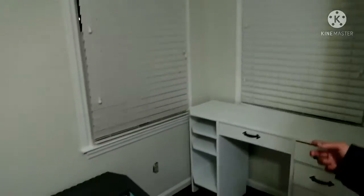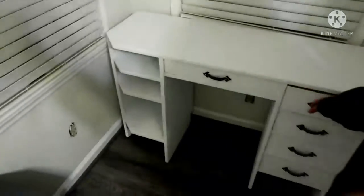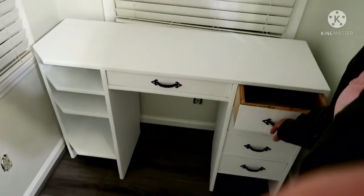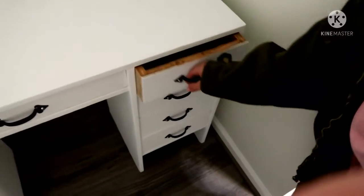Anyway, so this is what the desk ended up looking like. It looks super cute. It's got cow print. I don't know if y'all can even see that. It's got cow print inside.